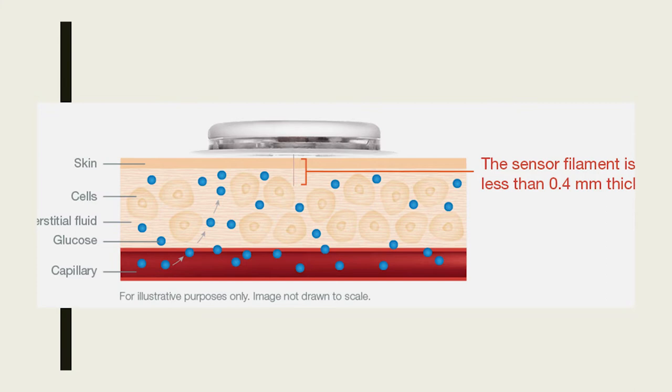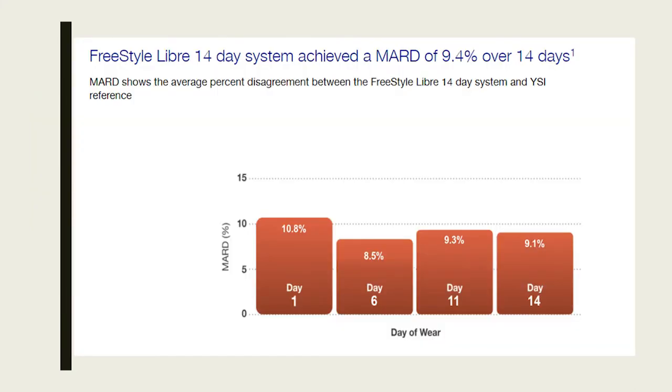Just to understand, these are almost painless to go in. All of these are almost painless. They all have inserters that are really easy to use. Then this is the MARD for this one, and you can see that the MARD for the new ones is certainly equal to the rest of the sensors.